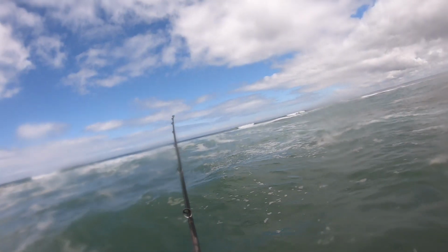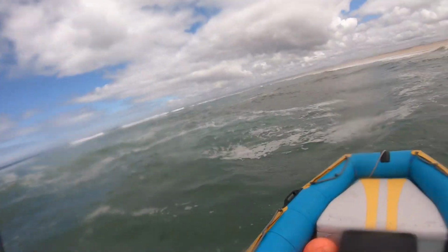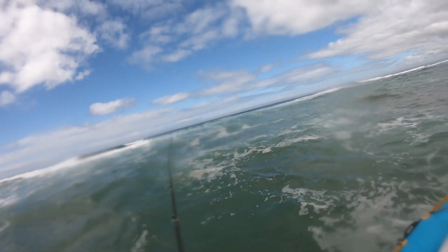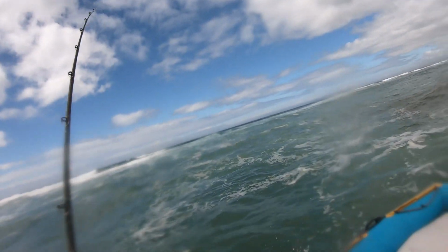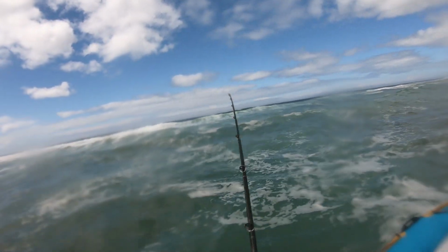The water's really cold. My temperature gauge went on the blink today, so not sure what's happened there. But yeah, it's fun and games. Hopefully we get a couple more. Now we're on again, same bank. Didn't even really get far in there. All small size though. I'll let this one go.